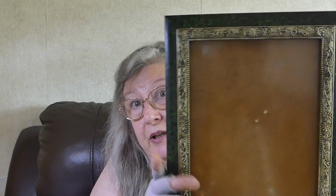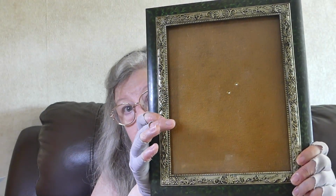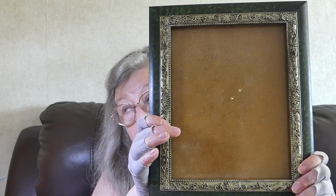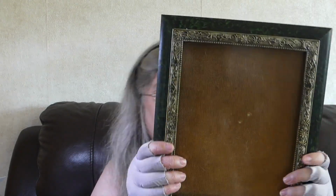Right, before we move on to my charity shop stash, I forgot to mention I picked this up for £1 as well. It's a modern one, but I thought that would be ideal to put one of my designs, completed works in. So that's that one. And I was thinking Moonlight Moggies might fit. We'll have to wait and see. So that's that one. So let's go on to the charity shop.